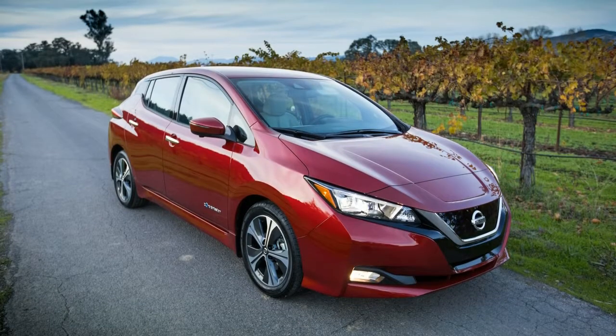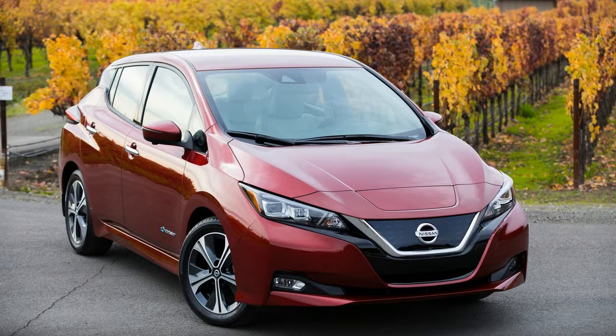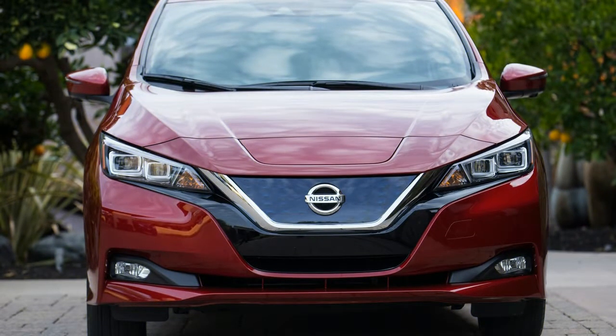Also part of the deal is DC quick charging capability, which can replenish 88 miles of driving range in just 30 minutes from a public CHAdeMO connection. Recharge times vary from 7.5 hours on a 32 amp, 240-volt hookup to 35 hours when plugged into a typical 120-volt wall outlet. Every Leaf is recharged via a port hidden just above the Nissan badge in its nose.